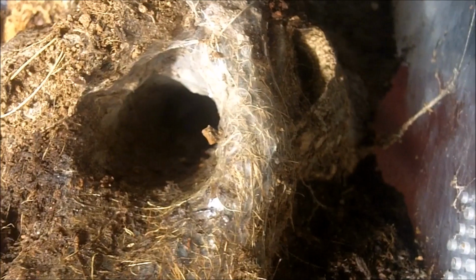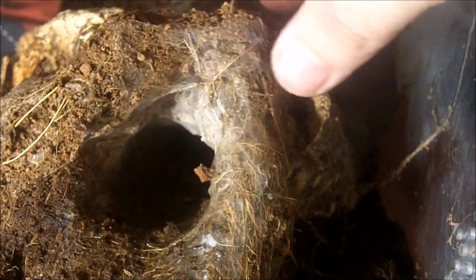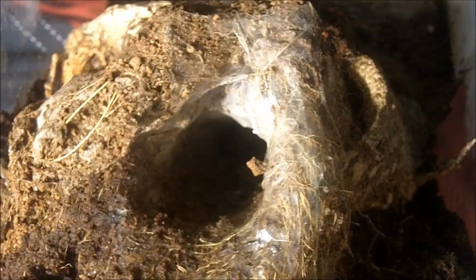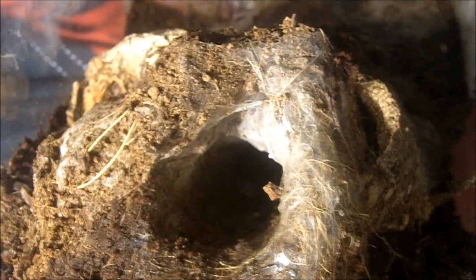Is she doing a threat posture? Oh, there we go. She's eating. Anyways, it's a really awesome tarantula. This is definitely a very classic spider in the hobby that you as a tarantula owner should at least own at least once in your lifetime. A really cool spider that gets up to 5 inches.